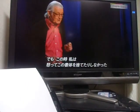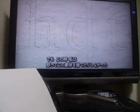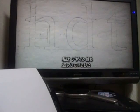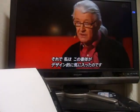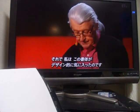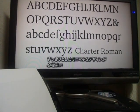But here is where the story gets interesting to me. I didn't just throw my design away in a fit of pique. I persevered. What had started as a technical exercise became an aesthetic exercise, really. In other words, I'd come to like this typeface. Forget its origins. I like the design for its own sake. The simplified forms of Charter give it a plain-spoken quality and unfussy spareness that pleased me.